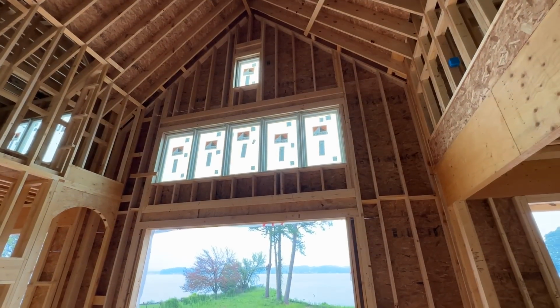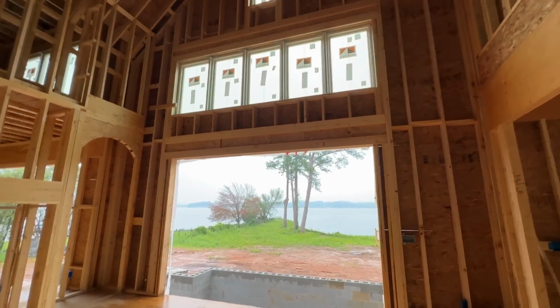Andersen 100 Series windows? Yep. That's a great window. I've used those a lot. And the fixed ones are pretty nicely priced, too.